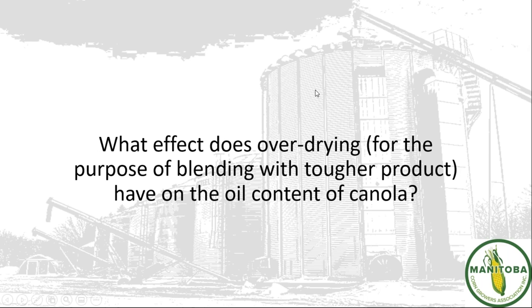But typically that moisture variation is an issue in many cases. I don't know if either of you will have the answer for this. What effect does overdrying for the purpose of blending with tougher product have on the oil content of canola? I've also got this question in to Angela Brackenreed. She's hopefully listening and texting me the answer right now, but I don't know if either of you can answer that.